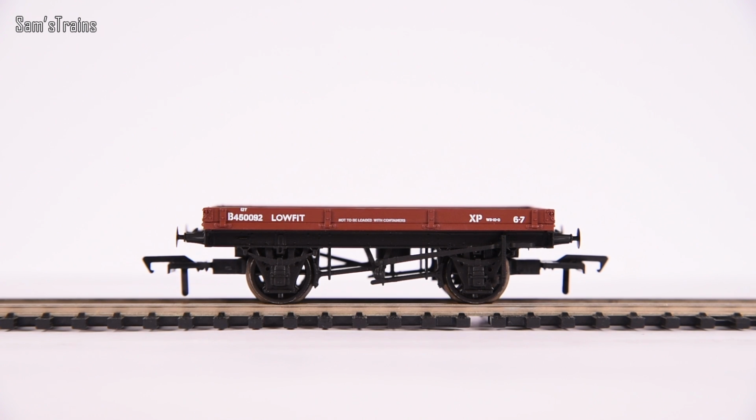They look great. If you need a one plank wagon, I can recommend this, but if you're looking for good wagons for a good price, so far, Bachmann isn't looking that great.